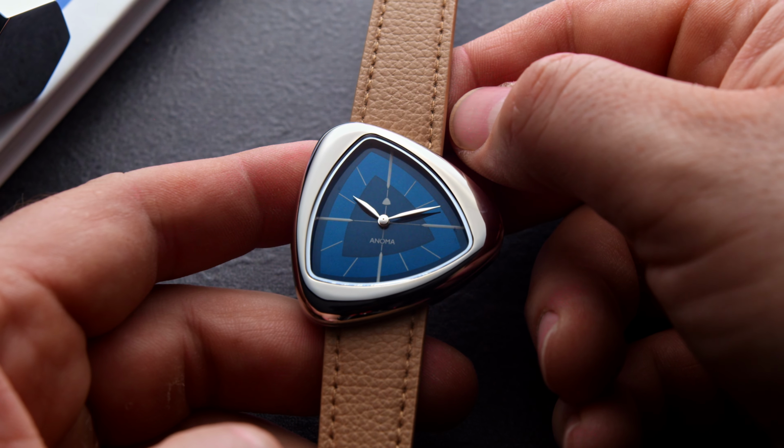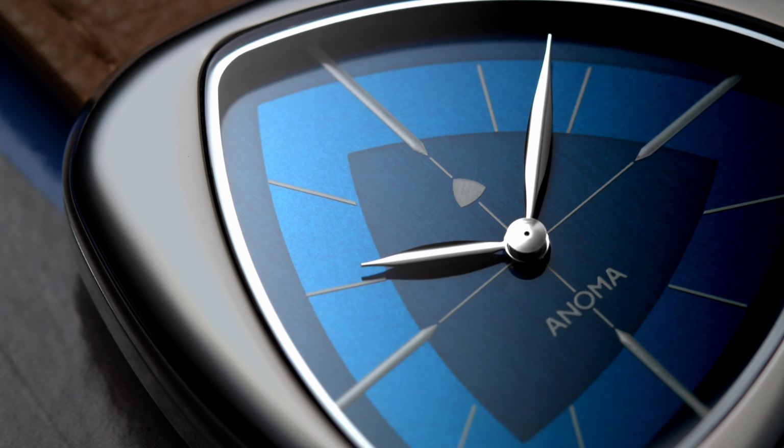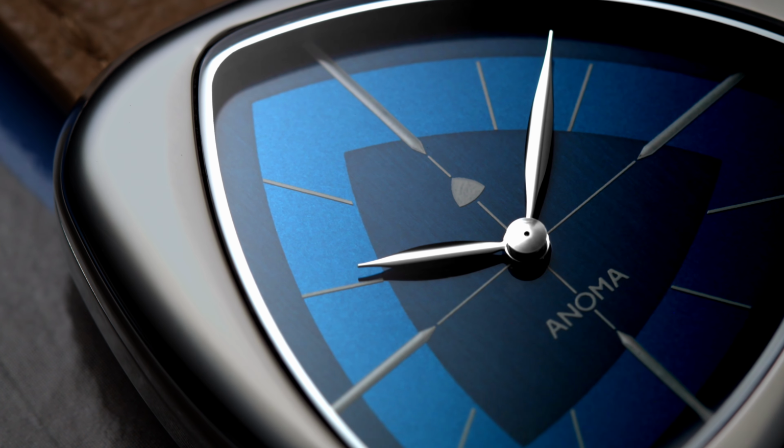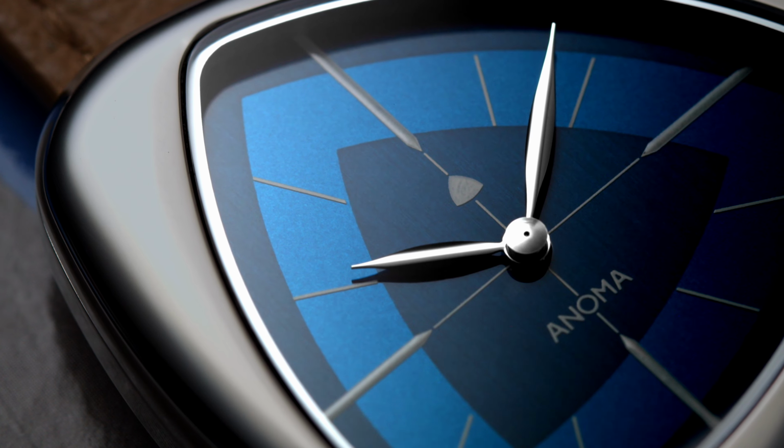I will be diving deep into the world of this new watch brand and their first watch, the Anoma A1. If you're interested in the watch, I'll put a link in my video description below. The pre-sales are open until June 6th, so you have a few more days to purchase one of the first pieces. So where did this new brand come from, what was the inspiration behind their first model, and should you even get one?